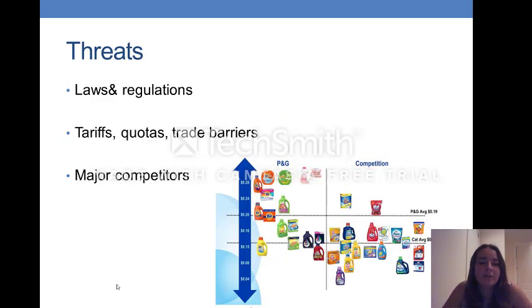Some of the threats for the company are laws and regulations, as P&G sells their products on a global level. There are many different laws and regulations for different countries, as well as tariffs, quotas, and trade barriers that could slow down their selling of products. If the company does not comply with these, it could result in increasing costs and slow down their ability to invest in new opportunities, hence slowing down growth in general of the company. It could also lead to the worsening of the brand image overall.